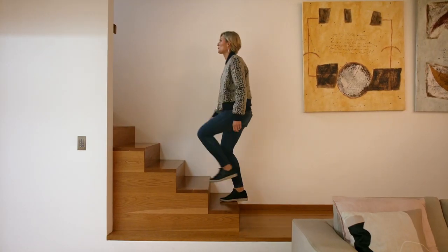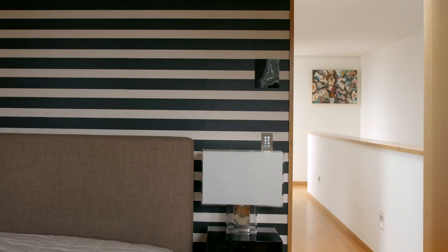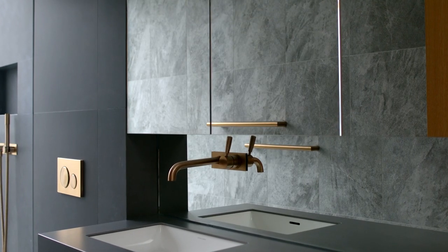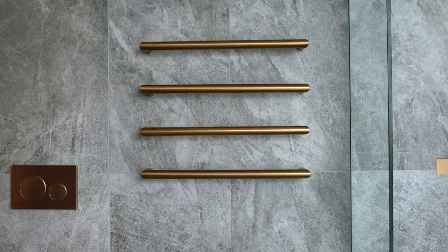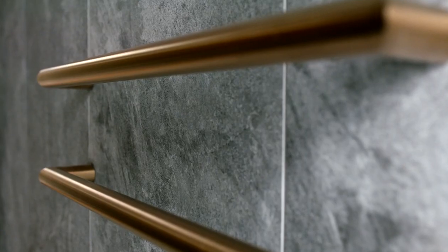So porcelain panels are not an alternate product to marble. They actually are a different product. They function in different ways. You can do different things with them. They clad really well to surfaces. They're lightweight. There's a warmth in the touch as opposed to a cold touch, and they just look really great in the space.